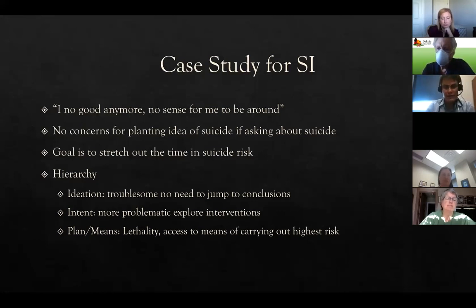There is a hierarchy of that ideation. When you think about suicidal ideation versus intent versus means, there's kind of a stepwise progression. So ideation is kind of the first thing. It's troublesome, but no need to jump to conclusions. If they're just thinking about suicide, that's not as severe as if they have intent. So they actually have a plan that they created, or maybe they've thought about it a bunch and are really thinking that's the best option for them. That becomes more problematic. You need to start with a treatment.